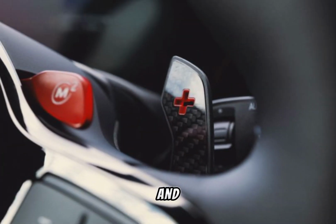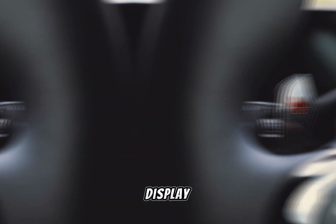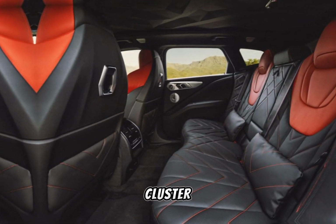The XM's infotainment system is easy to use and features a large touchscreen display. It also comes with a variety of advanced features, such as a head-up display and a digital instrument cluster.